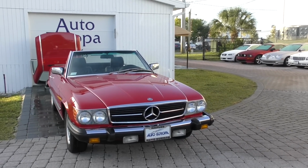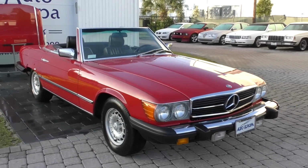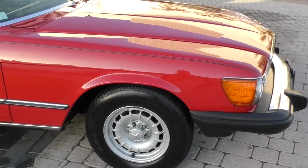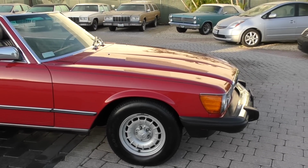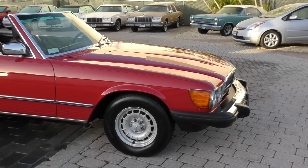I like the big rectangular fogs below the bumper. I love the bunt-cake wheels. That's what they call them for obvious reasons. You can see they're in fantastic shape on this car. Very, very attractive. And you could have had those wheels on a 1969 Mercedes, which again is part of why I like this 380 SL.